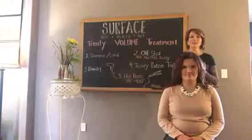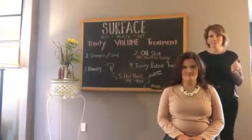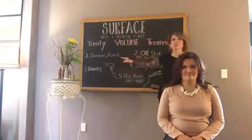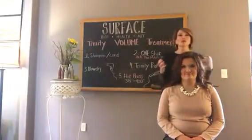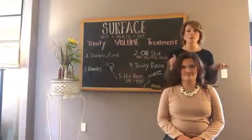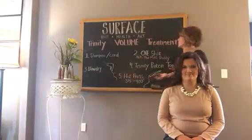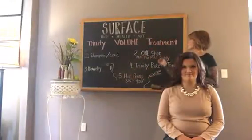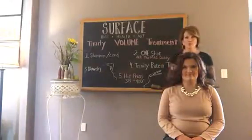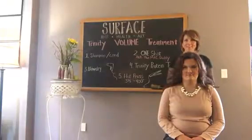So just to recap here, Trinity Volume Treatment, super easy. It's a great add-on to your menu. We're going to shampoo and condition with whichever shampoo and conditioner best treats our client's scalp and hair, whether it be Trinity or Awaken. We're going to towel dry. We're going to go to our Mac Daddy, our one-shot, about 1/3 of a tube, depending on the length of the hair. We're really going to work that in.